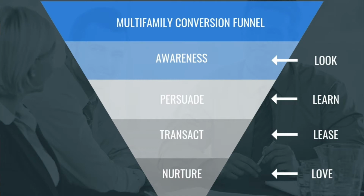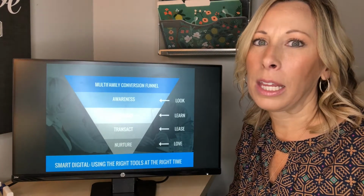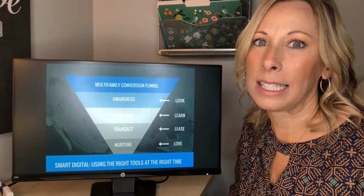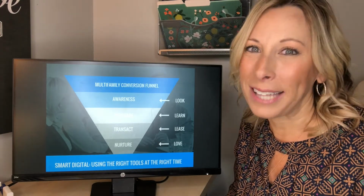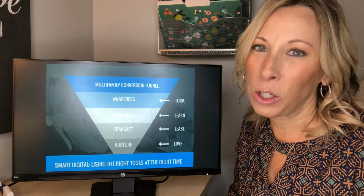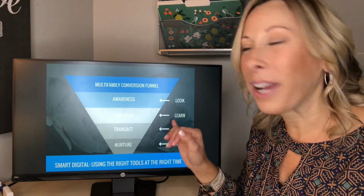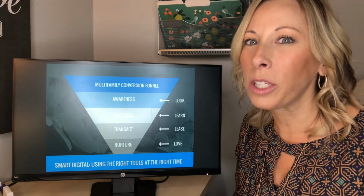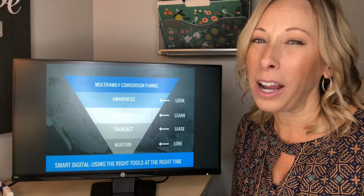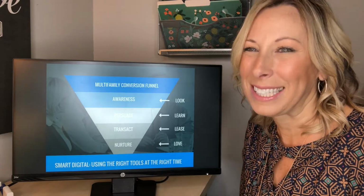This is when your customer is doing a very broad or very general search for their apartment. They are probably typing something into the Google search bar that says apartments in Atlanta or apartments in downtown Atlanta. They are not yet searching for your community by name. This phase is where, as marketers, our goal is to create awareness. We just want your community to show up on the radar and to become an option for them as they start narrowing down those options.